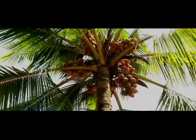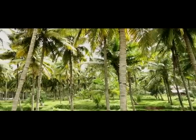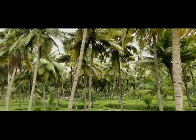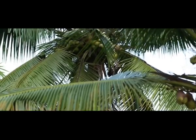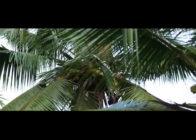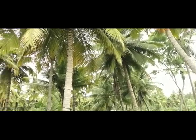The coconut tree, also known as Kalpavriksha, is undeniably a tree of life, as every part of it is useful in one way or the other. India is the world's largest producer of coconuts, as we enjoy the most appropriate climate for its cultivation.